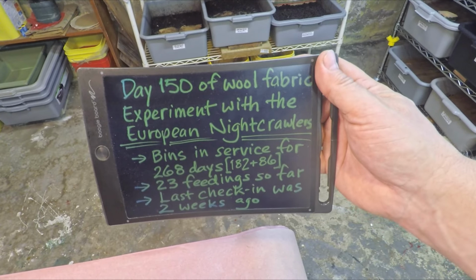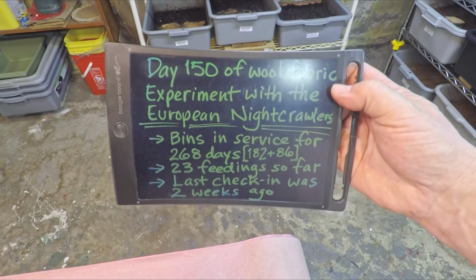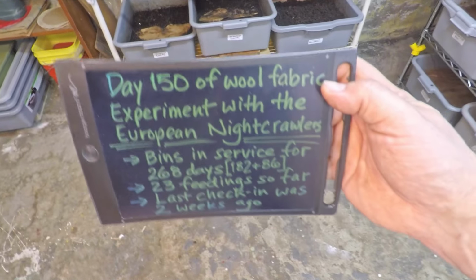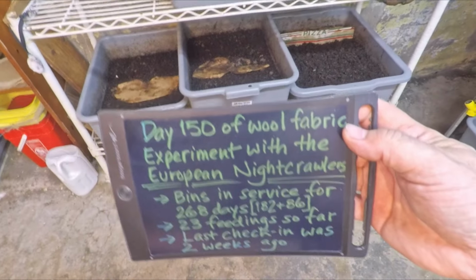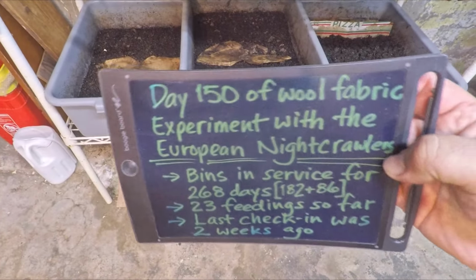These systems are up there in age. They're 268 days old. And over here in brackets, you can see where I broke down the 182 days the systems were getting fed in the everyday fashion of including bedding with the feeding. And then for the past 86 days, I've been doing what I refer to as fed foraging, which means I keep feeding, but I don't give any more bedding at that point.